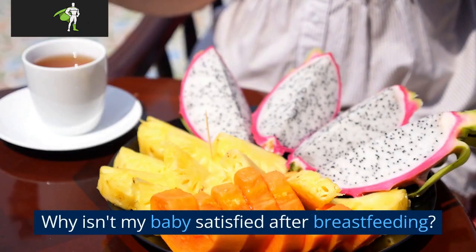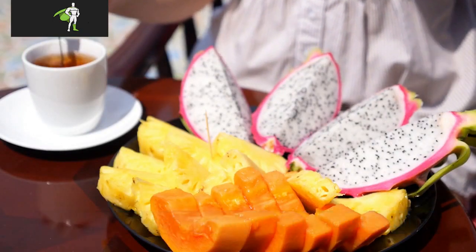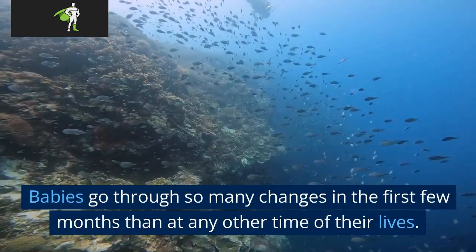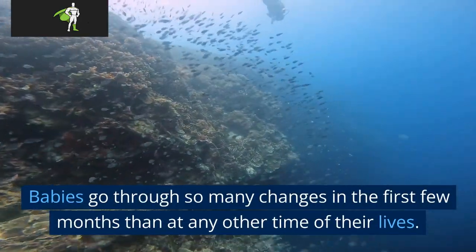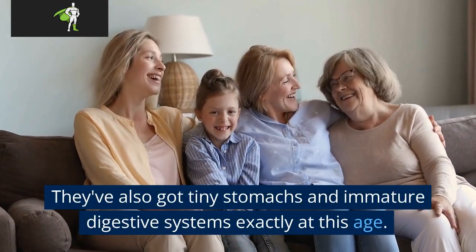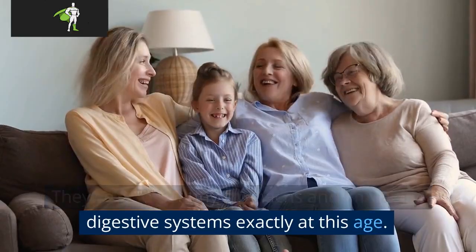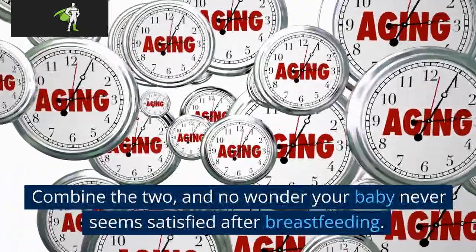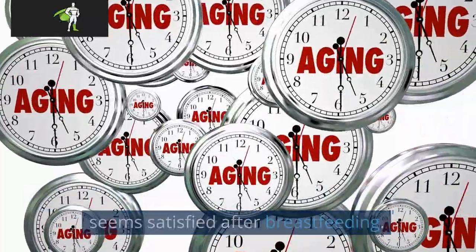Why isn't my baby satisfied after breastfeeding? Your baby is going through a growth spurt. Babies go through so many changes in the first few months than at any other time of their lives. They've also got tiny stomachs and immature digestive systems exactly at this age. Combine the two, and no wonder your baby never seems satisfied after breastfeeding.